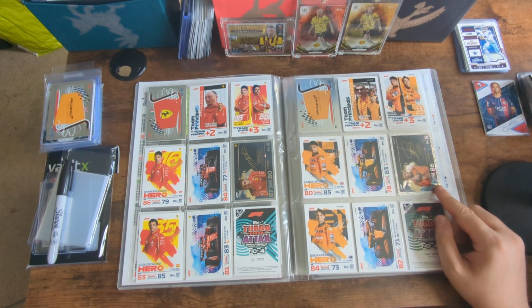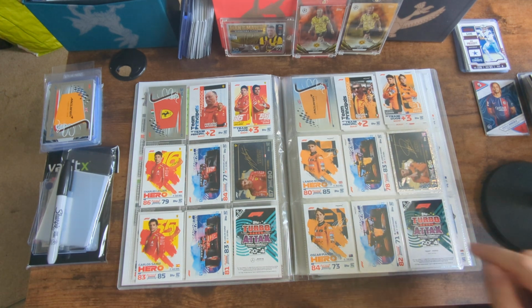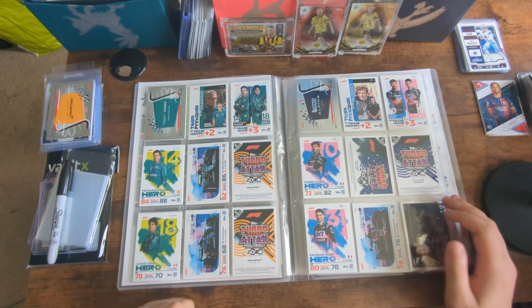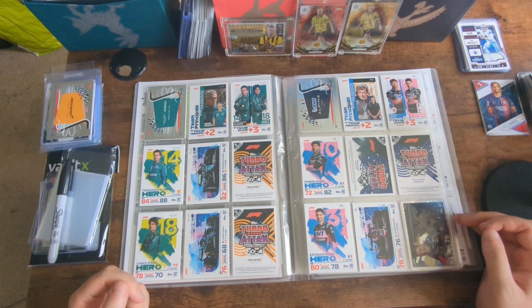I've got the Lando, which is probably the most sought after one of the collection. Probably him and Max, I'd say. So it's cool to have got on that one. So just missing Oscar for the McLaren team. Then for Aston Martin, once again, it's just the signature styles that I'm missing for these. I like the colours they've used on these. I think their sort of green colour looks really good on the cards.